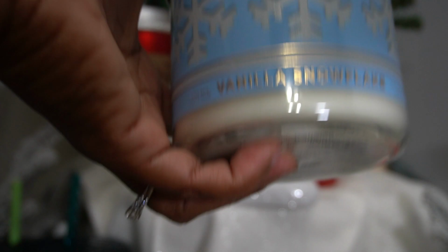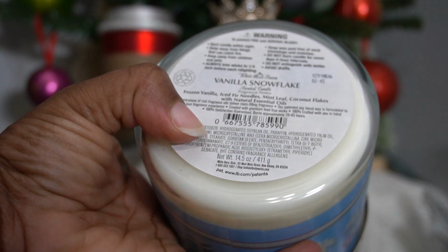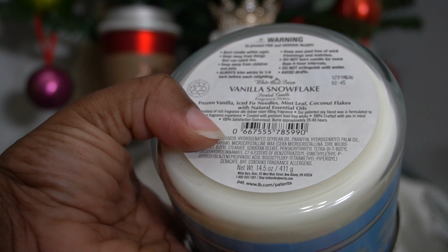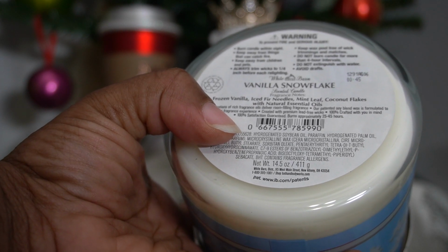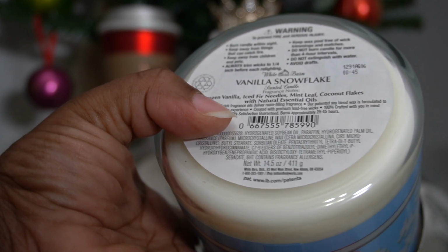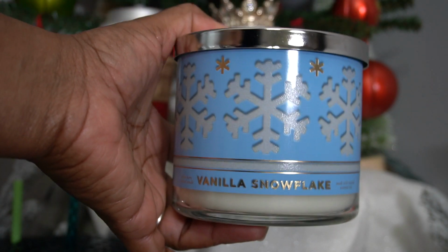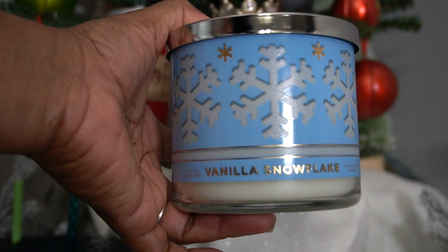This smells like glue, but let's see what the scent notes are. The scent notes are vanilla, fir needles, mint, and coconut flakes. I feel like I have this candle, but if I do have this candle, I probably only have one.